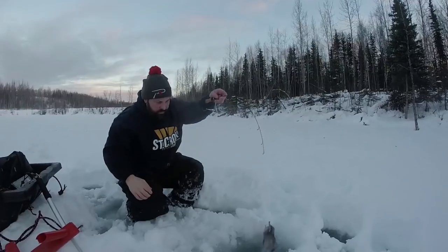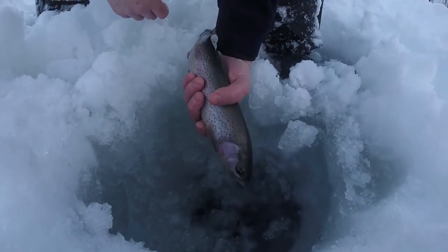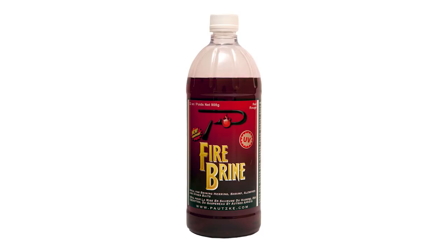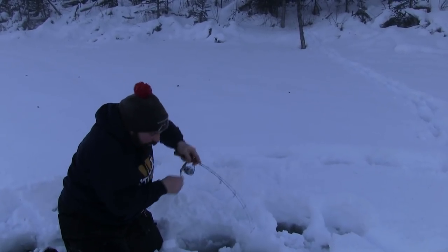We're here today with Dustin Slinker of the Bait Shack. He's a local guy out here that knows these lakes as well as anybody, and he's gonna show us what to do. And what that is today is using Pautzke Fire Brine shrimp and fire bait tipped on jigs to catch some big Alaska rainbows. We'll be back. Hey, we got a nice one.